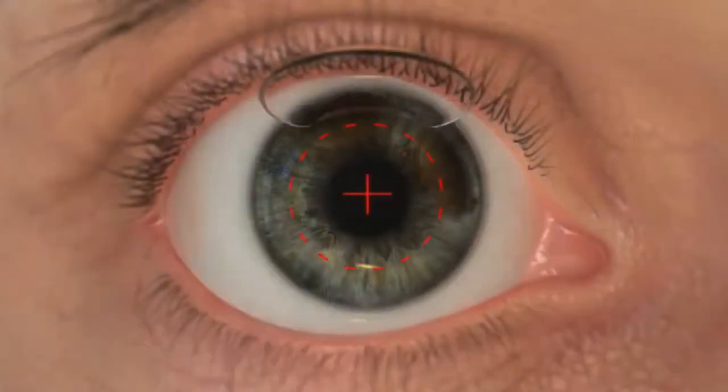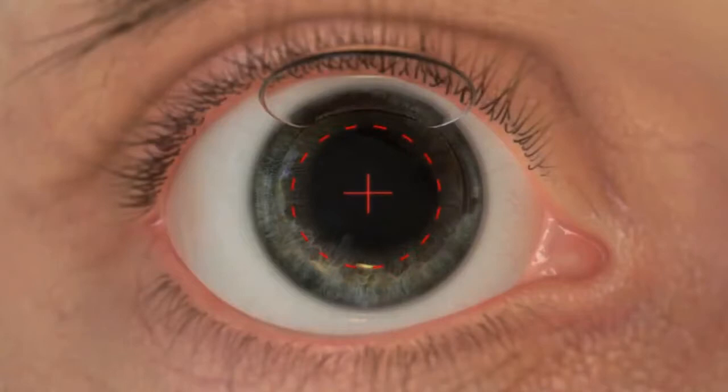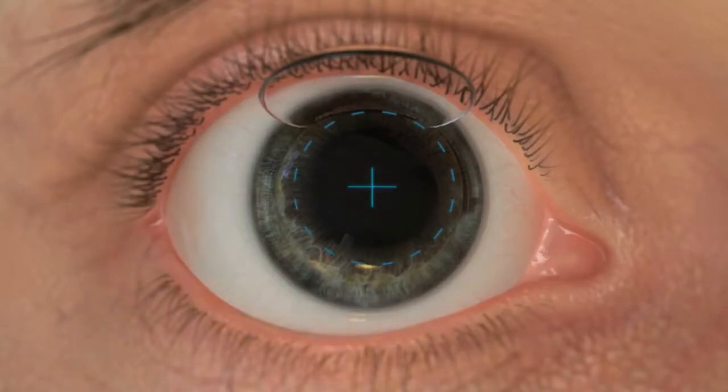Pupil dilation causes pupil centroid shift, or a shift in the visual axis. The Wavelight EX500 excimer laser is able to compensate centroid shift and make necessary adjustments to align with the predetermined treatment profile.